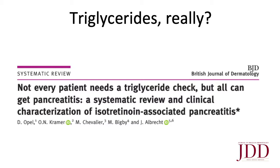This is a review of the literature. They found 24 cases. Now, not everyone's gonna report pancreatitis, but for the cases that were reported, 25% were in the setting of high triglycerides. Flipping that around, that means 75% of the reported cases, people had normal triglycerides. So if my thought was that I was checking triglycerides to try and prevent pancreatitis, that's not going to be the case, actually, for a lot of people, that perhaps isotretinoin has an idiosyncratic, not triglyceride-mediated pancreatitis risk.